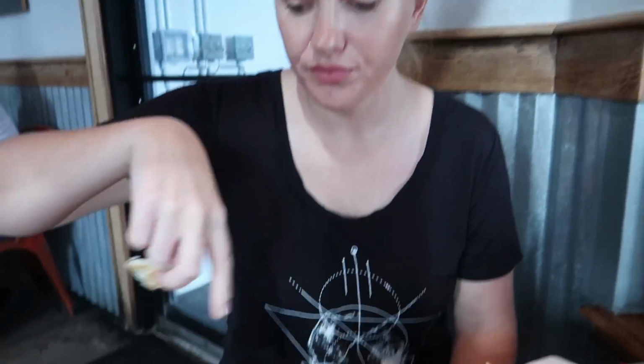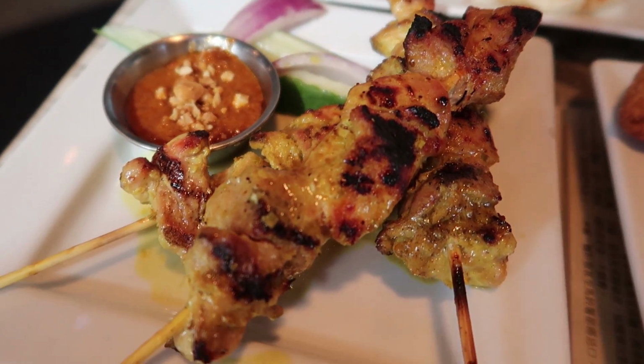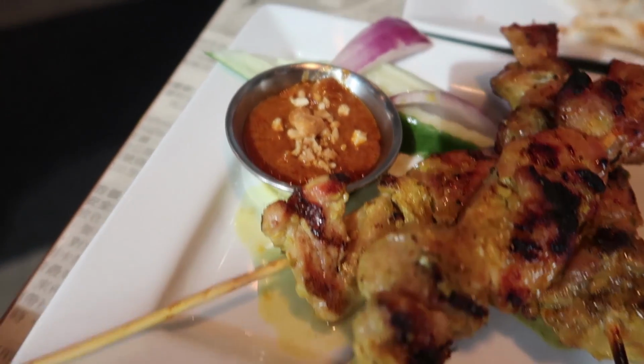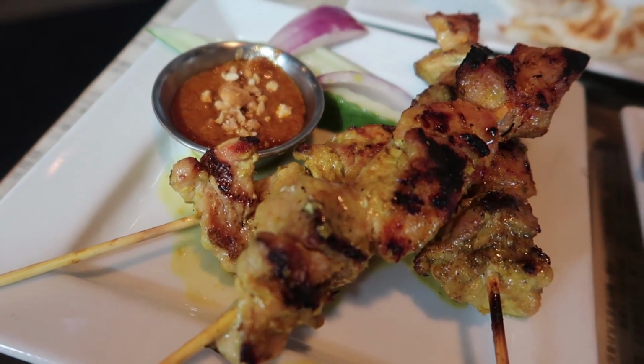Everything looks so good. This is why I came, for the roti. I got my own order and everything. And then last but not least, we got the chicken satay skewers. Some sort of peanut sauce. I don't remember it looking like this, but they look really good.